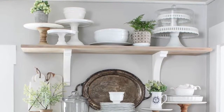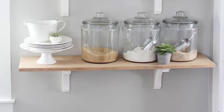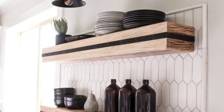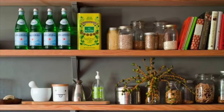The great thing about open shelving is that the pieces, your practical pieces that you actually use, then become decoration. So everything from your dishes to saucers to even some coffee cups, they all become decoration and add to the feel of your kitchen.